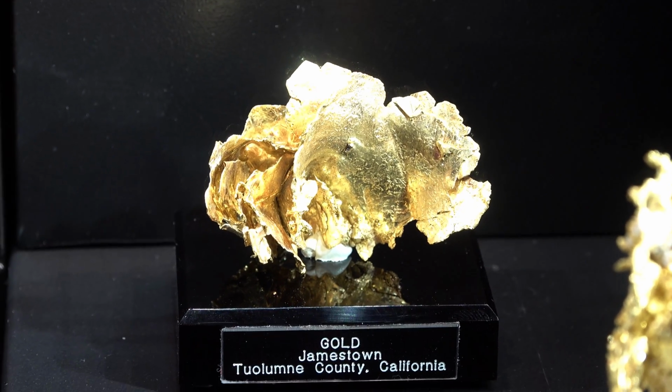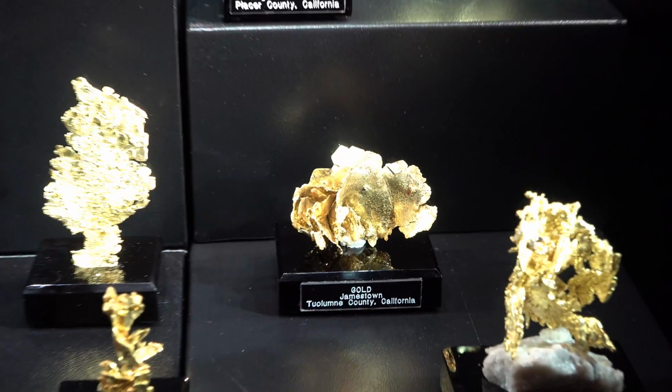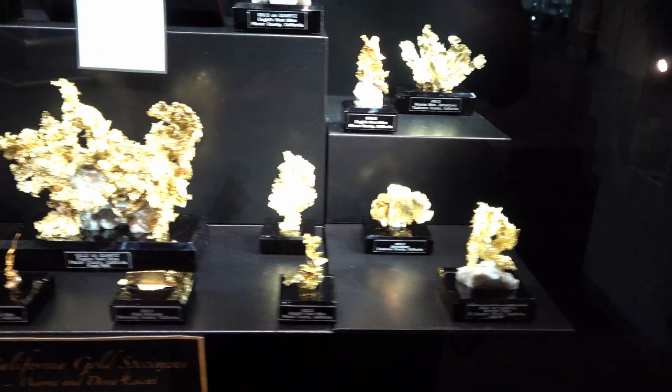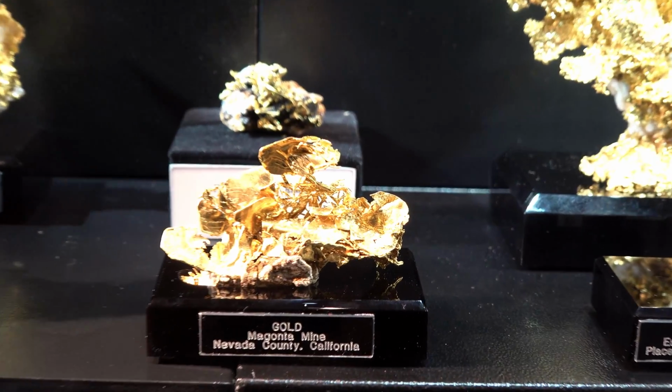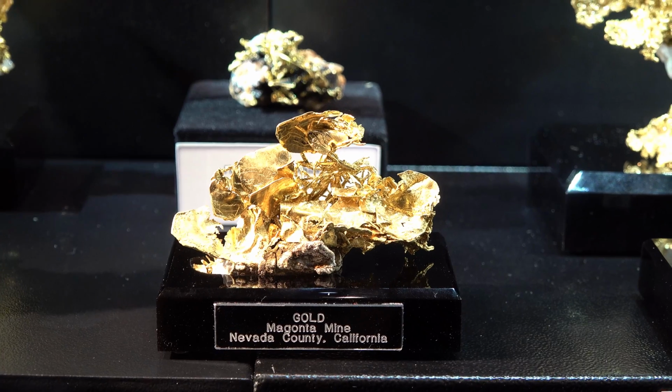Yeah, some of those are beautiful. Wow. You have to read about that. This is just insane. Look at this one. Look at the unique formations of crystallized gold. It is just incredible.